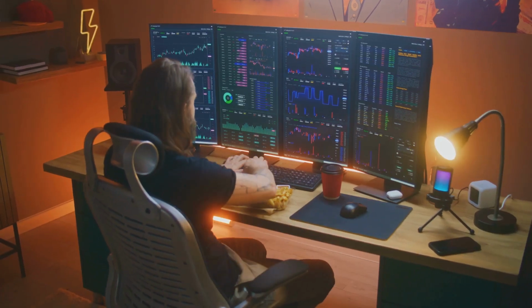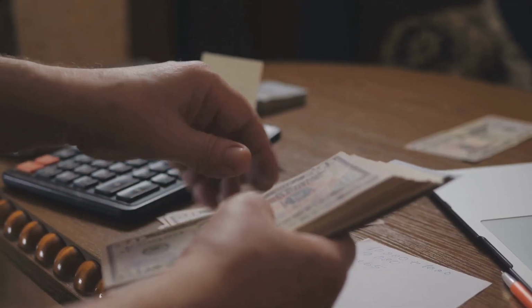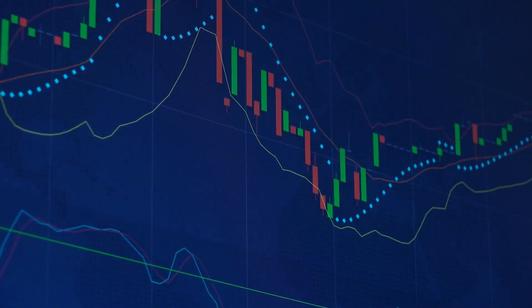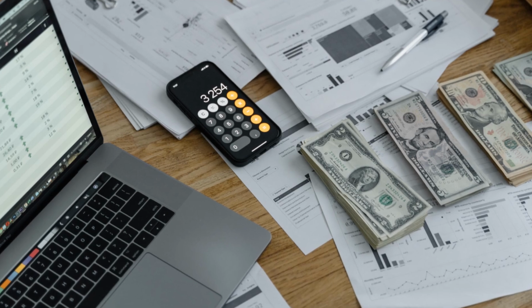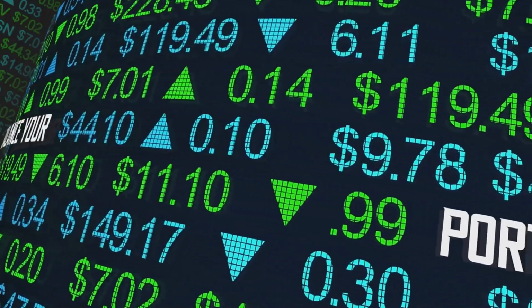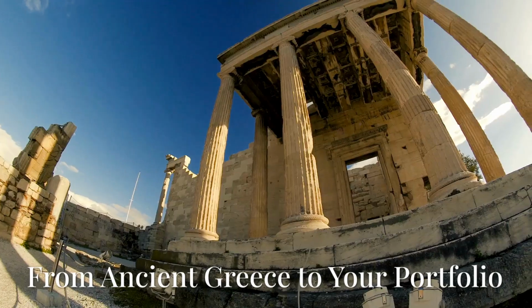The put seller is betting the stock stays above $95. If it does, the seller keeps your premium. If the stock crashes, the seller must buy at $95, risking significant loss. Selling puts can generate income, but you must be ready to buy the stock if things go wrong. The risk is real. Never sell puts unless you're prepared for the outcome. Puts are protection and profit tools for falling markets. Use them wisely.